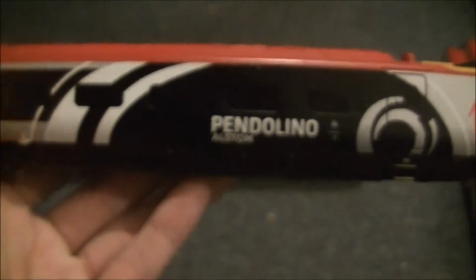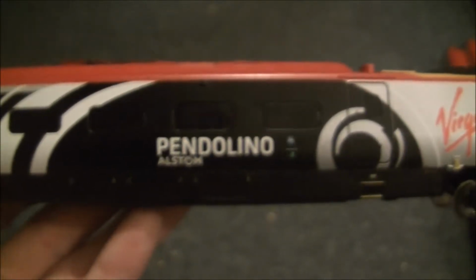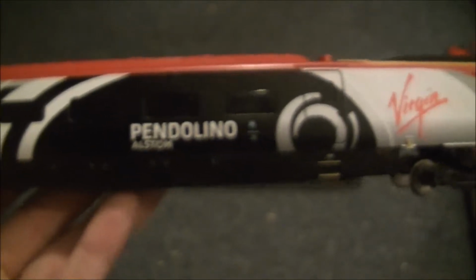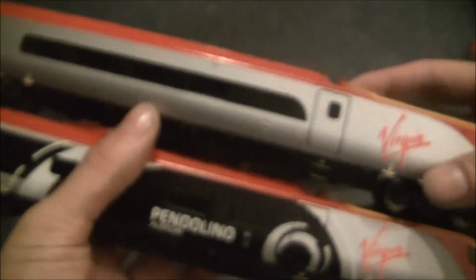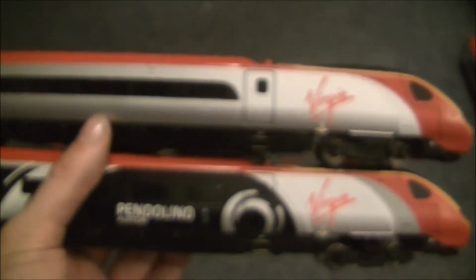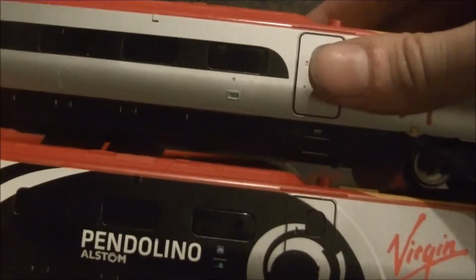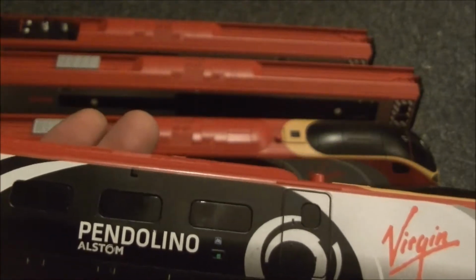And this one, I can't remember how long ago they released it, is in the Alstom livery. For comparison, here we go. You've got the same style of train, but they're just in different livery. They just have different livery branding.